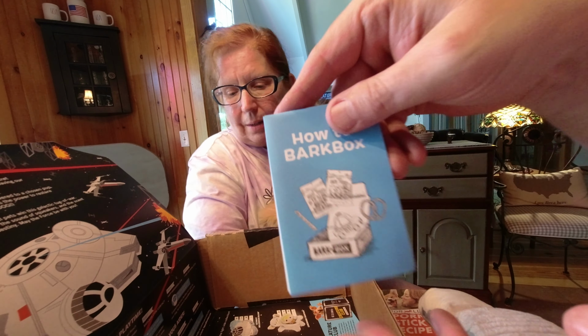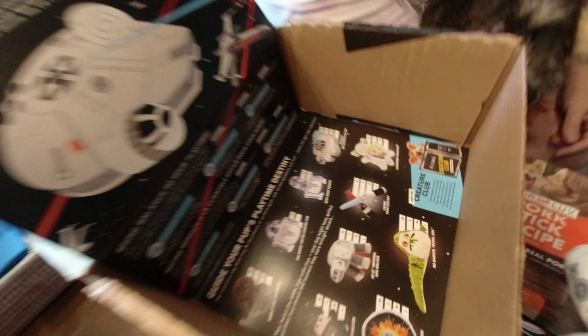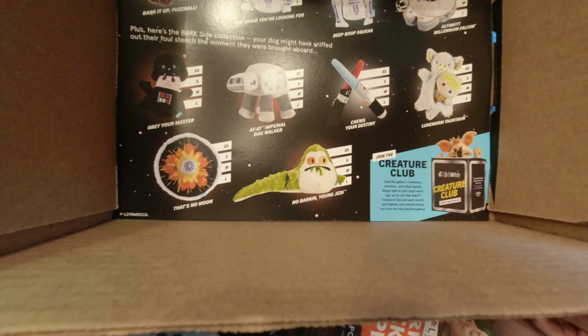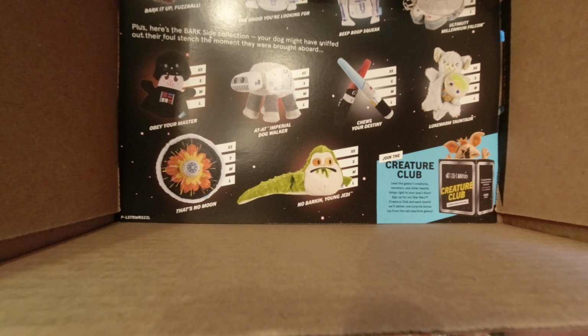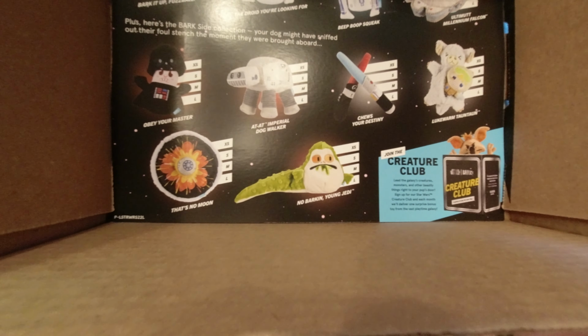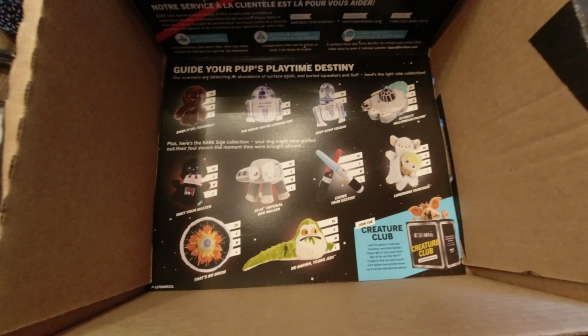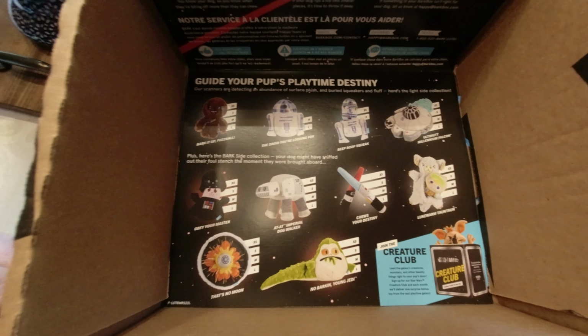It shows how to bark box. He could have gotten a lightsaber. Yeah, so he could have gotten other things. He could have gotten lukewarm tauntaun. Could have gotten no barkin young. No barkin. Looks like Jabba the Hutt. Yeah. That's no moon. So he got some good stuff, though. He got Darth Vader and Chewie. Super exciting.